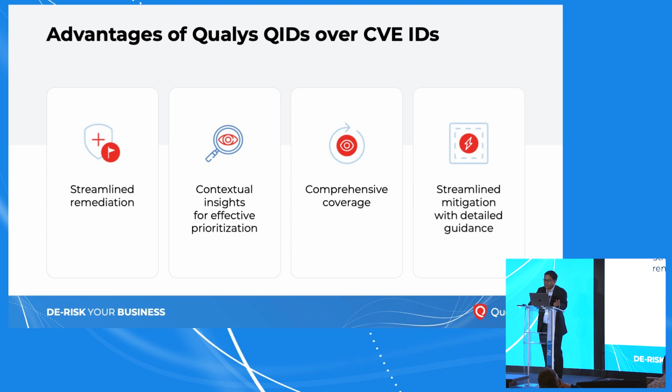And last but not least, the streamlined mitigation. QID provides comprehensive remediation steps, and this enables efficient reduction of vulnerabilities as well as saving time and resources.